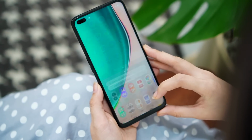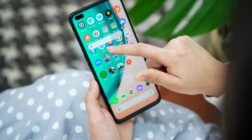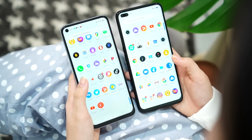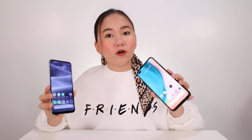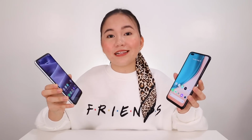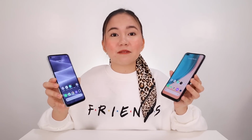Parehas po silang merong maximum 430 to 450 nits, which means guys, if dadalhin natin itong Realme 6 Pro and the Realme 6 outdoor, makikita nyo pa rin naman yung mga applications and yung text. But then if we will compare it nga sa mga mid-range devices na AMOLED display, syempre mas okay yon. Pero para sa akin, acceptable. And for as long as I can still see my text messages under direct sunlight, okay pa rin. So, wala akong problema sa display brightness.